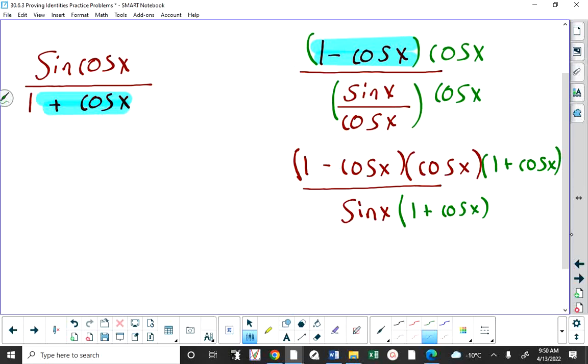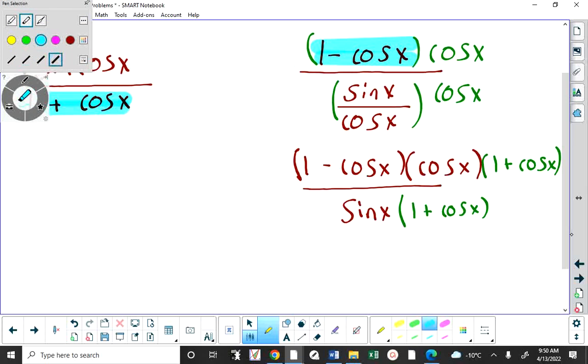And I want to talk now about what that does. That does a number of things. First of all, I'm multiplying by 1. One of the things it does is it gives us a 1 plus cos x in the bottom, which is what we want on the left-hand side. The other thing it does is it's going to get rid of the 1 minus cos x that's on the top of the right side. We don't want 1 minus cos x on the top. How is it going to get rid of it? These two things multiplied together are going to give us 1 minus cos squared, which is sine squared.